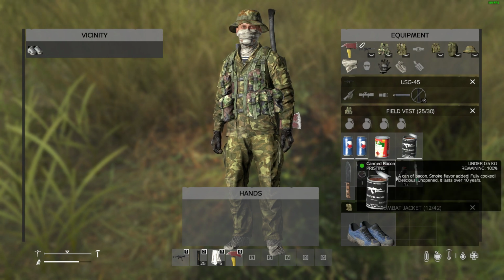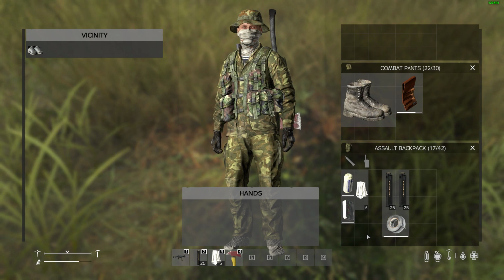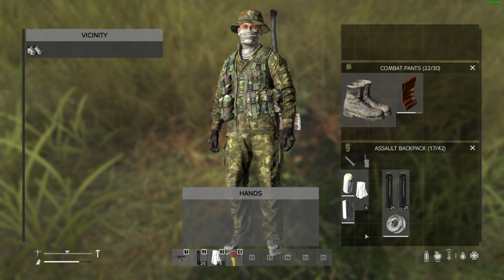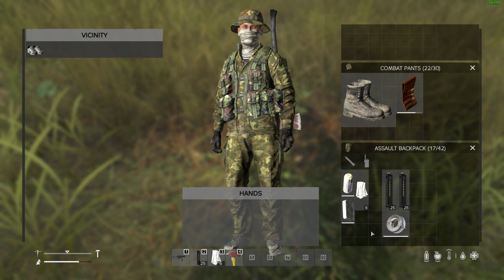And then I always make sure I've got rags. Rags are one of the most important things in the game, because you can make things like rope out of them as well. So I generally always have at least 12 rags on me so that I can disinfect some of them if I've got the right disinfectant, so that I can use them as bandages, but then I can also use them as improvised feet coverings.